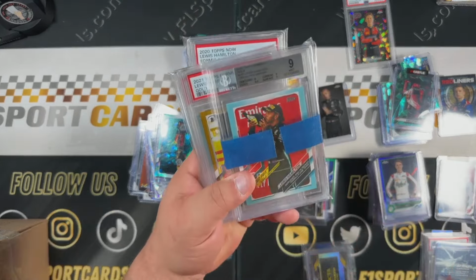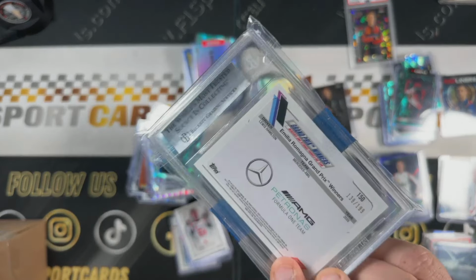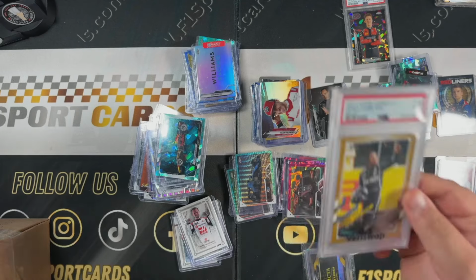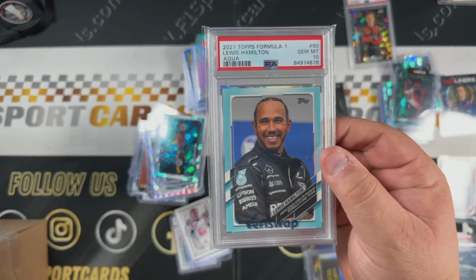I also got a Beckett 9 flagship of Lewis Hamilton. I'm not a big fan of the Beckett slab. What do you guys think? I love how clear it is. From the back, it looks really cool. I prefer the PSA ones. PSA flagship, PSA 9, PSA 10 flagship, Aqua.